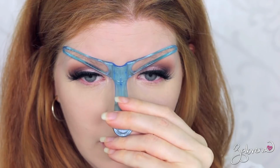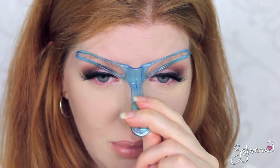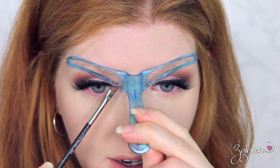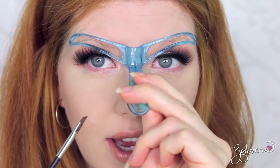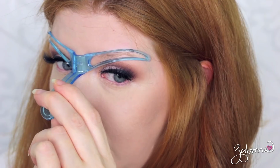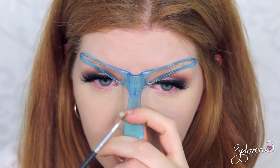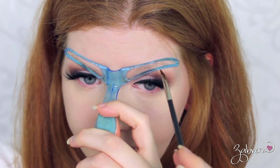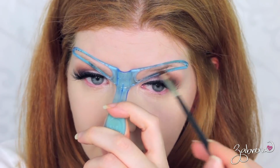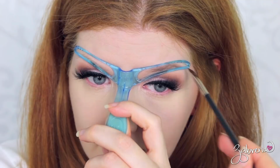Okay. Well, it's gonna make my brows really close together if I follow the template. Look at that. They're gonna be right into the corner of my eye. And look at how long that brow is going to be. Oh my gracious. I have lined it up as best as possible. I moved it over a little bit on this side so that it's not right in the corner of my eye there. And I'm gonna use my brush to follow the guideline.